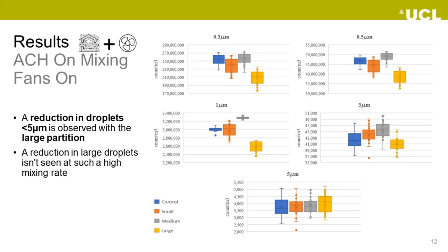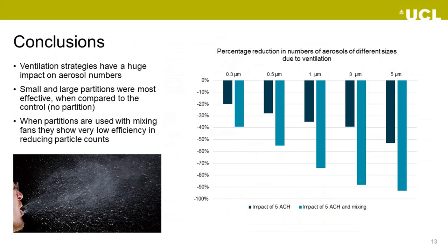Okay, so I'm going to wrap up. So our conclusions: ventilation strategies absolutely have an impact on the numbers of aerosols and the sort of size of distributions too. So we found that just the introduction of 5 air changes per hour results in reductions from between about 20% for the tiny particles to about 53% in the larger. And then when we also introduce air mixing, we're getting much bigger reductions again. So nearly 40% for the tiny aerosols and more than 90% for the large droplets.